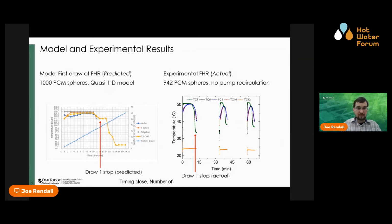The 1D model was used to size the amount of PCM spheres to put into the tank to ensure that the outlet temperature didn't decrease 15 degrees Fahrenheit below the set point per the requirements of the first hour rating. And the amount of PCM that could be fully discharged or utilized over the complete first hour rating test was optimized.